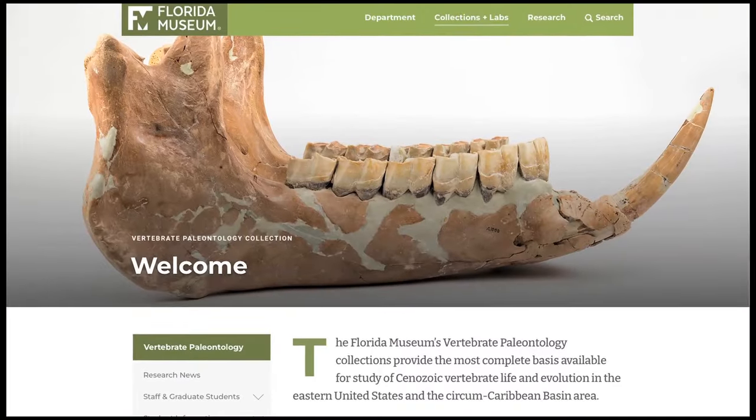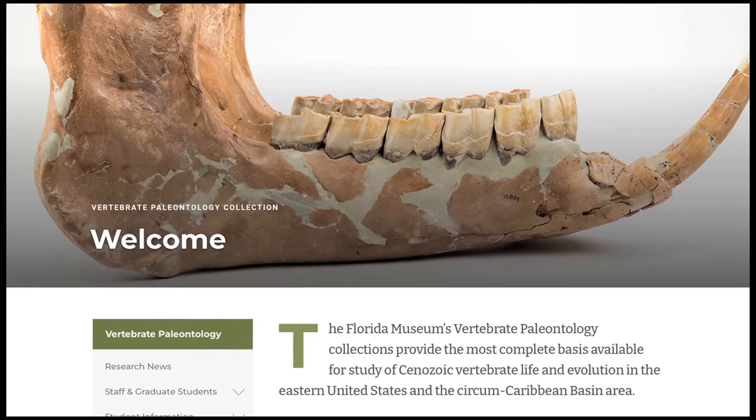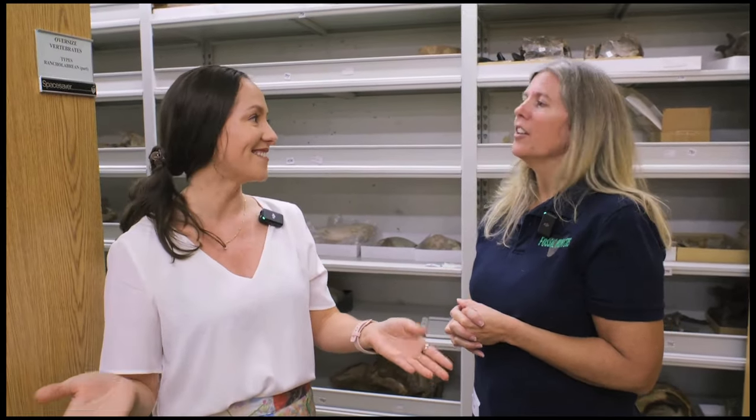And whether you want to do research or even just use a part of the collection in order to identify something that you found, that's possible too. So we want the collection to be open for use.